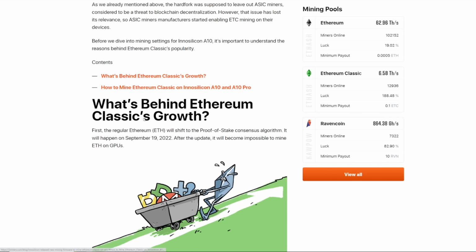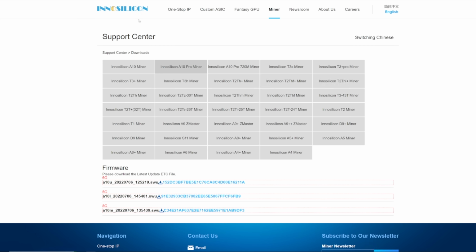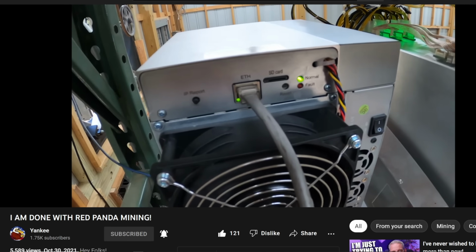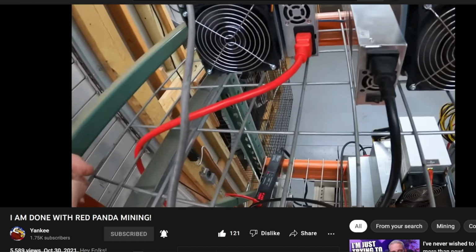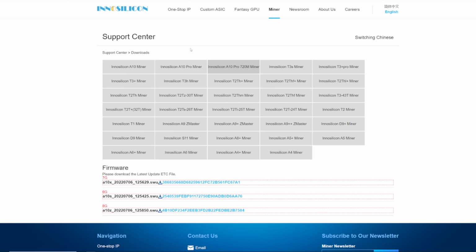They have here how to essentially get the firmware. They have some other information here, but ultimately I'm on the innosilicon.com website support page here, miner support center, and you can see here they have the Innosilicon A10 Pro and A10 Pro 720 mega hash. Personally, I have both the A10 Pro and the A10 Pro 720 mega hash version. I'm going to be asking the gentleman Yankee, who is hosting my two Innosilicons right now, to ship them back to me, and I'm going to do a firmware update on those, and I will do another video on that. I'll let you guys know. But yeah, I'm going to probably move those to ETC hash.